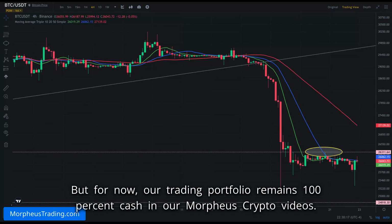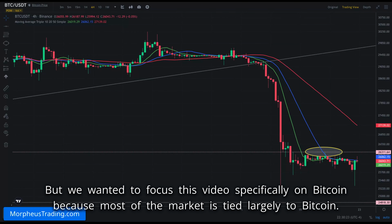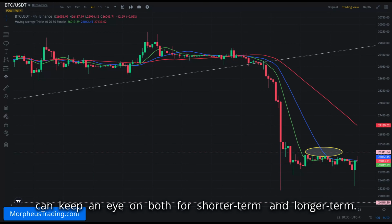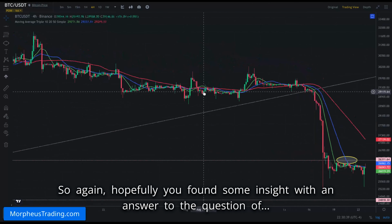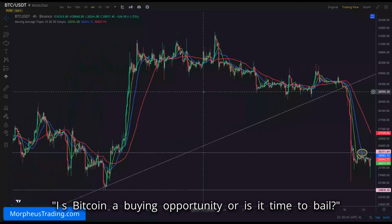In our Morpheus Crypto videos, we typically look at Bitcoin as well as leading altcoins that are showing high relative strength, but we wanted to focus this video specifically on Bitcoin because most of the market is tied largely to Bitcoin. So I wanted to show you a big picture of where Bitcoin's at right now and some key levels that you can keep an eye on both for shorter term and longer term. So again, hopefully you found some insight with an answer to the question of, is Bitcoin a buying opportunity or is it time to bail?